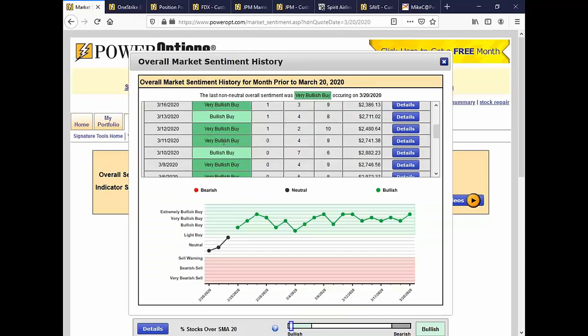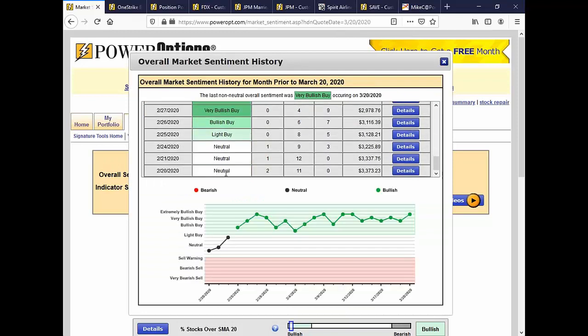Then I can click View Sentiment History. Oh, it does. Mine does. So it goes back to 2/20 as well, okay? So there you are, 2/20. It was a neutral at 3337, and then we had that decline.